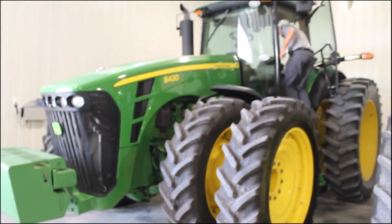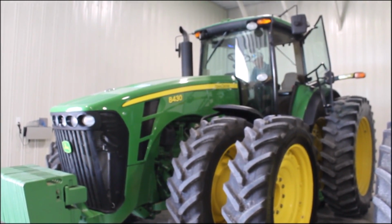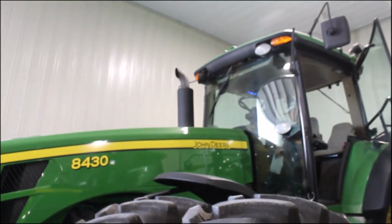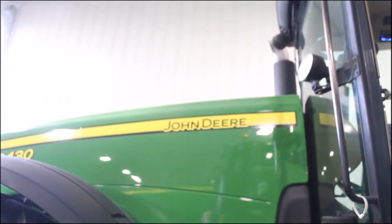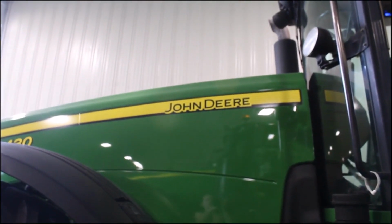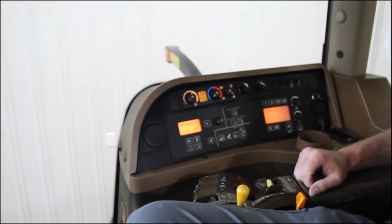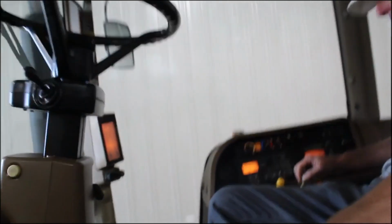Does have an active seat. 7799.6. We've used it a little bit since it came in, but very nice. Let's go ahead and check the 3-point PTO while we're doing it.